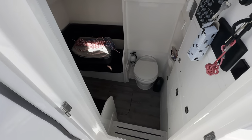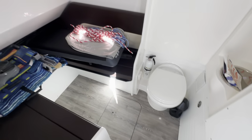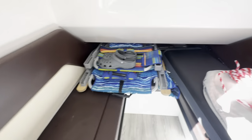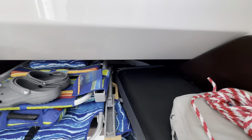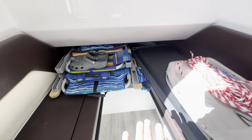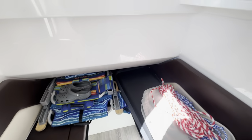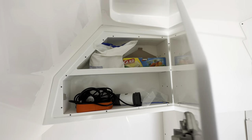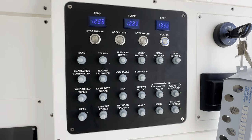Inside the console, got your vacuum flush head, the holding tank and pump out. So you take the chairs and rods out of this part, and you've got a filler cushion that goes in here to create a nice little space that you can comfortably sleep. More storage, all of your controls.